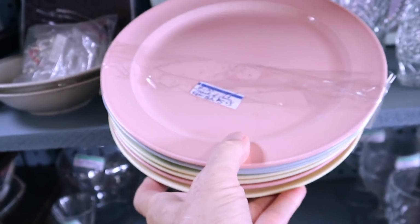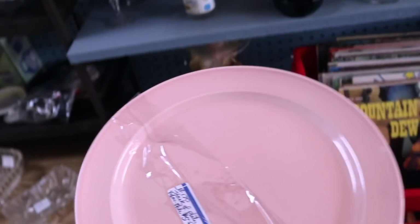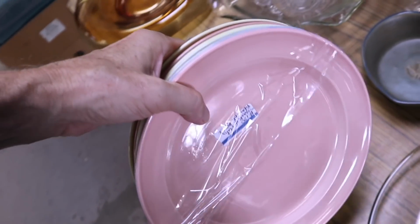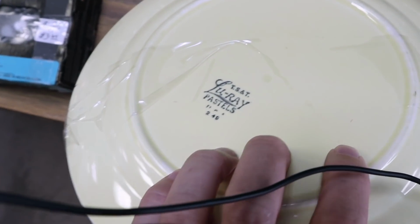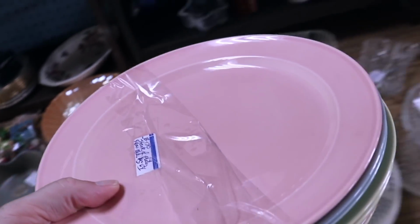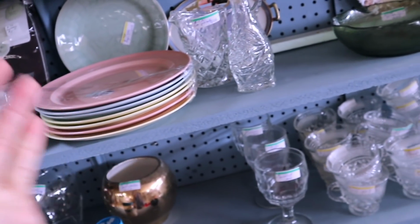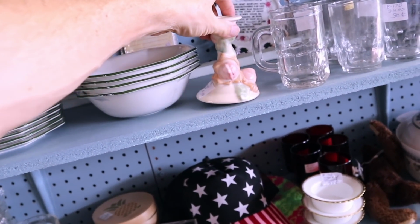Ray Pastels. They only want $5.64 for the whole stack, and I believe this is the luncheon size. That's actually really inexpensive even today if they're in clean shape. That top one is perfect. There's a good mark. I just have so much dishware right now that I need to deal with that I have no business, including a bunch of Blu-ray that I have no business putting out money for more, but it is definitely a great deal.